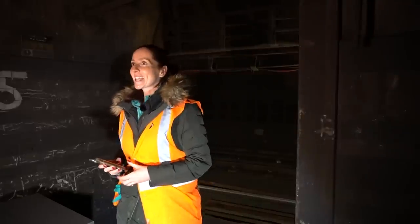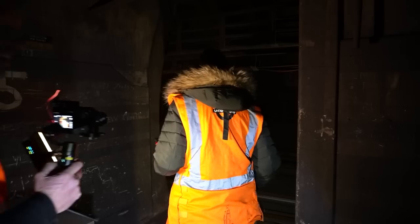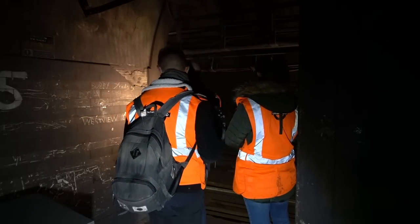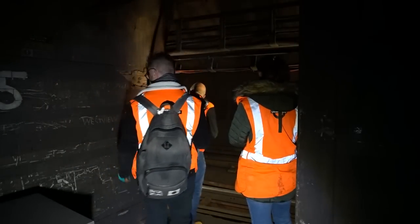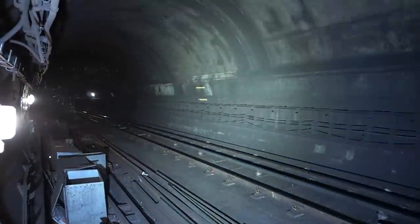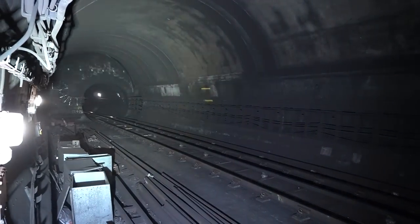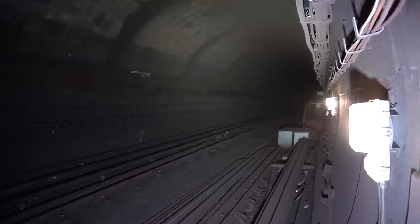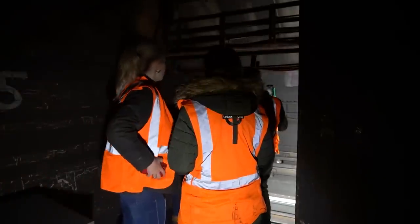So do you reckon we're due one on the other side now? Getting some shots. This is phenomenal, isn't it? Oh, this one's got lights. This is good. Okay, I'm guessing we've got a little bit of time before the next train, so let's do the scan while we can. Oh, look at that. It's incredible, isn't it? I think we might need to go to the other side.